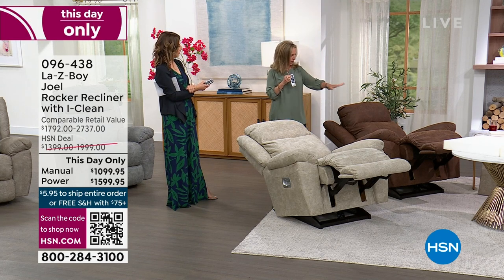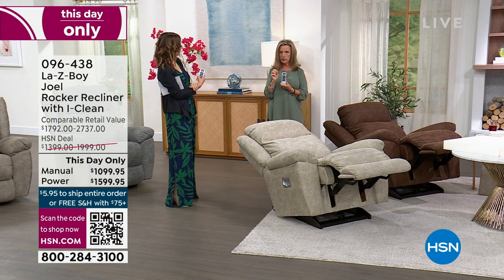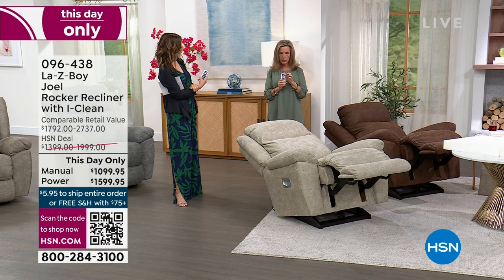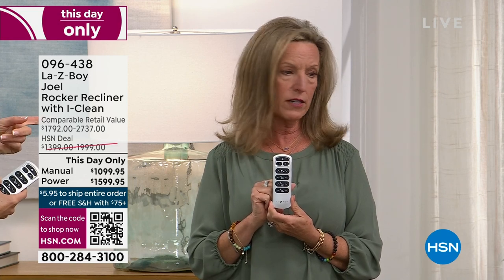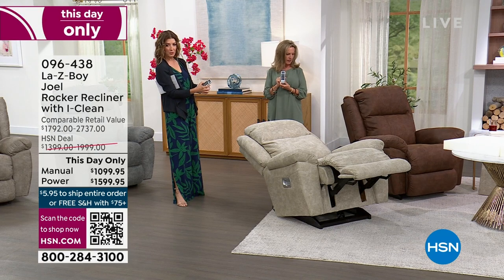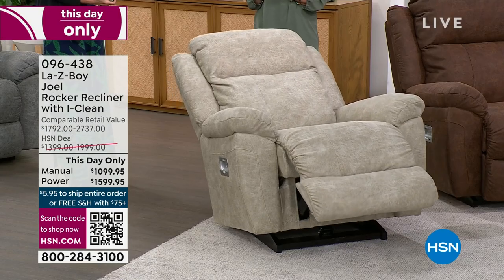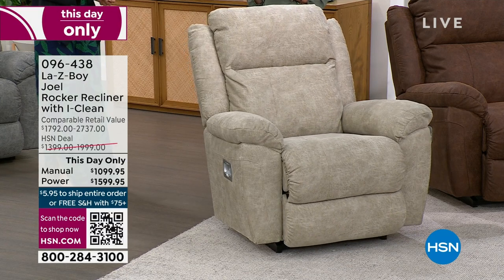Now, if this is your favorite reclining position, hit your number one memory. You'll hear a single ding. If you have it in memory two, you'll hear two beeps. And now you know it's set. And when you're ready, you can hit your home button and come right back to full. The chair is moving by itself. By itself. Okay, watch mine. I can do that too, Amy. Two can play that game. I'm pressing the home button and it goes right back to its original position.